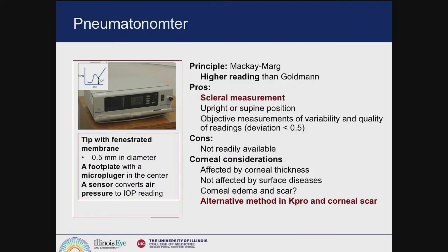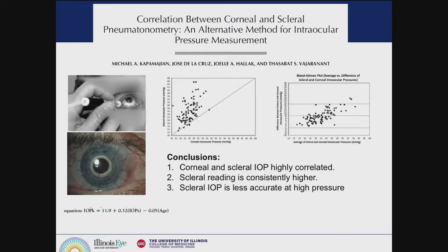Next, we're going to move on to pneumotonometer. This is, in fact, the preferred tonometer in our cornea service at UIC. In my opinion, the unique feature of this tonometer is that you can measure pressure on the sclera in a case where you can no longer measure pressure on the cornea, such as K-Pro eyes or a cornea with extensive scarring. So we did a study comparing how cornea and scleral pressure on a pneumo relate. We found that, again, they are highly positively correlated, but scleral reading consistently gives higher readings than cornea reading, and scleral reading is less accurate when the pressure is higher. That means if you have a patient with K-Pro or extensive cornea scar and you want to use the scleral pneumotonometer, you can check it. If the pressure reading is low, you palpate the eye and it feels reasonable, that can be reassuring.